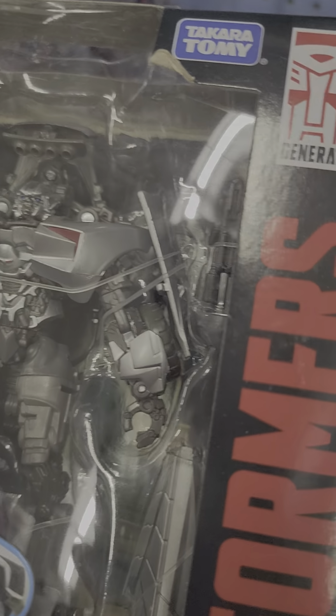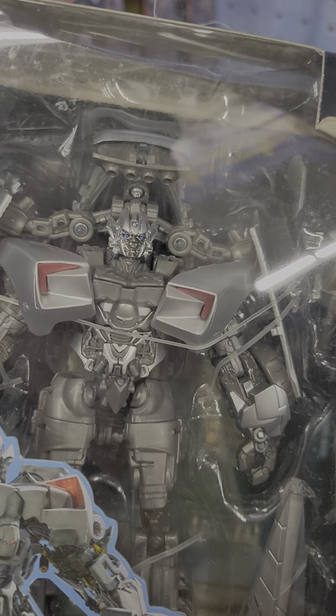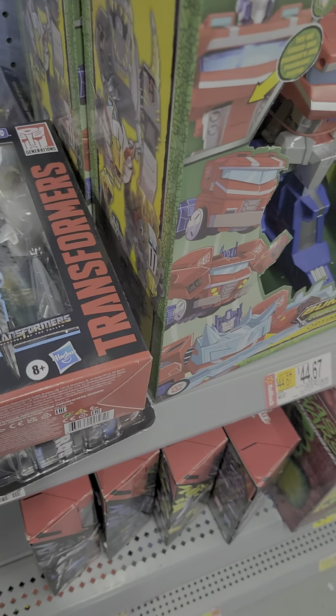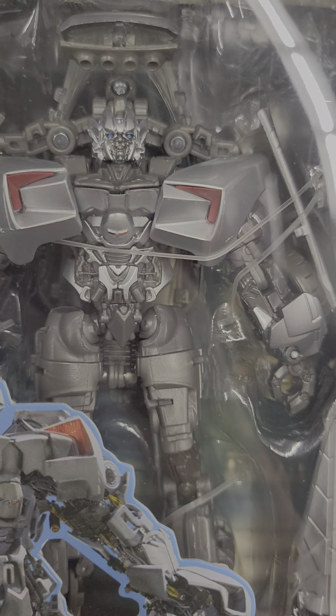As a kid, I found the Hot Wheels Corvette Stingray, that exact one, and then I had a remote control car of it. And I've never been able to get the actual figure until now. It's actually here, and that's just amazing.